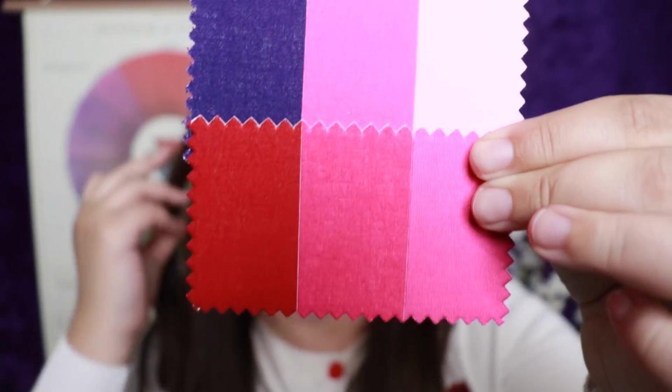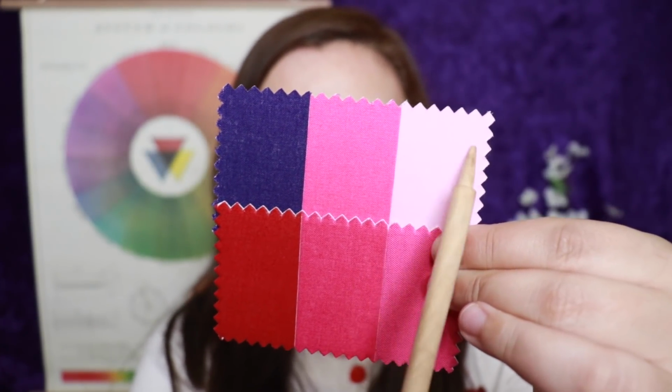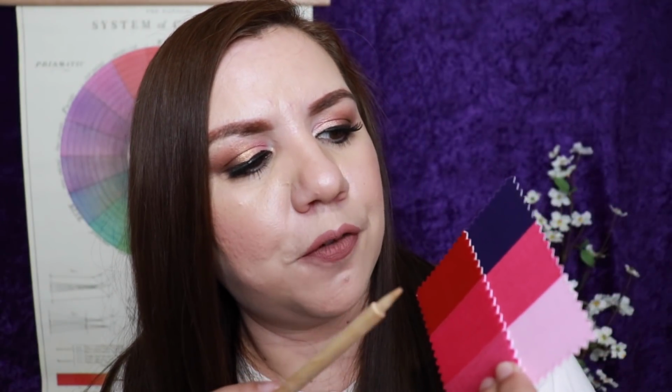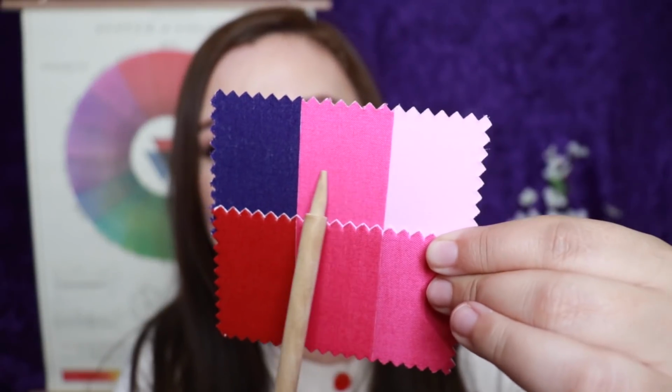So let's go a little cliche here. We have our pinks for the spring. Now my favorite one around here is this baby pink here, along with this one. Normally I always recommend this type of pink for the evening. I don't know if you remember that pink shirt that I had that I like a lot, kind of like that. So it's this color, and this is perfect to wear in the evening.